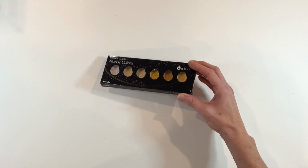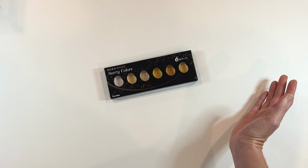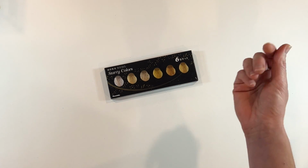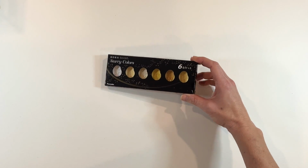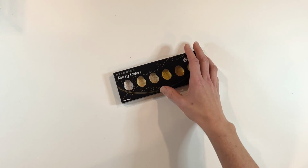They're just fabulous. Kuretake is an amazing watercolor brand. It's not quite all the way up to artist level where they're super expensive. These are much more affordable, but I really appreciate the gleam and the metallic finish in these particular ones. So huge fan. The starry colors, really any watercolor set that is mid-price is nice.